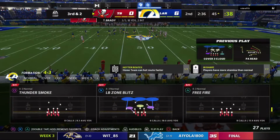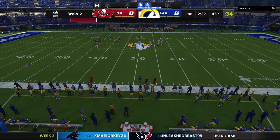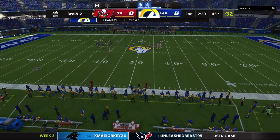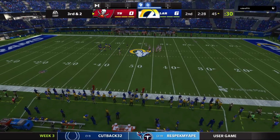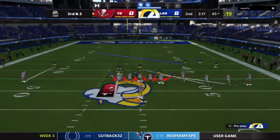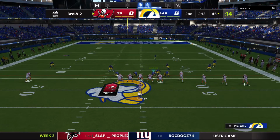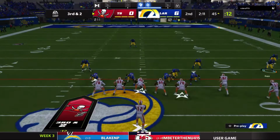So the completion good for 7 there, and that'll make it 3rd down. And we see another pitch and catch there to the running back. This position just continues to evolve. They become just as critical to the passing attack as a lot of receivers, tight ends, because their ability to make people miss in the open field can really generate big plays for an offense.